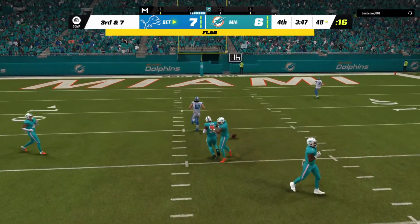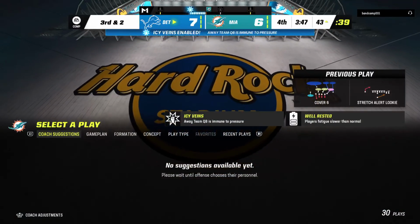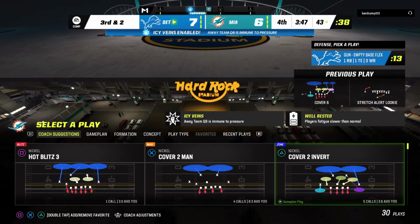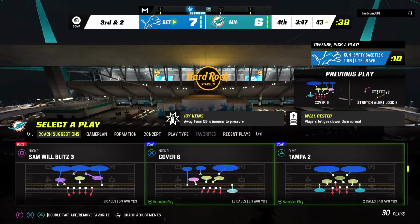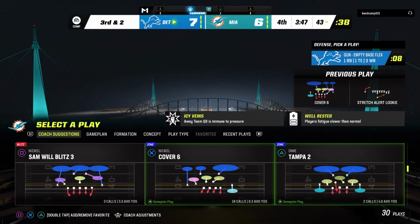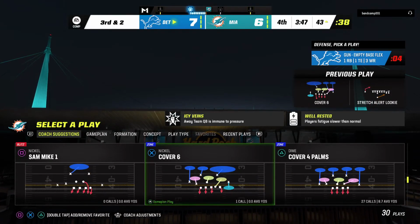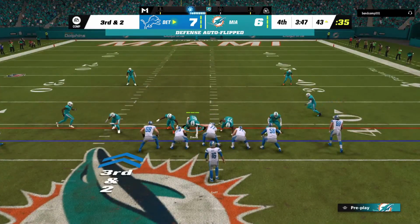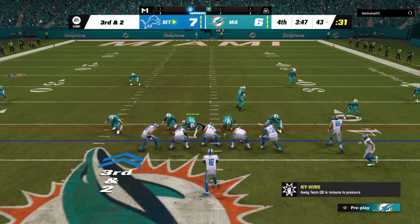Here we go. And that one is knocked down, but I don't think it's going to matter. The defense looked like they jumped. So they'll accept that penalty, and that'll, of course, move the football up the field. This is 3rd and 2. Maybe the biggest play in this football game. 2 for 1.